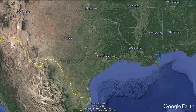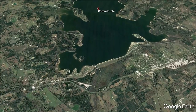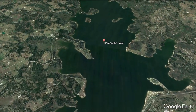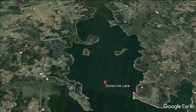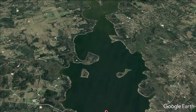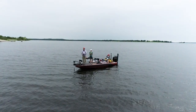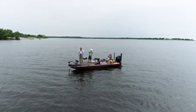I'd like to welcome you, just over my left shoulder, to beautiful Lake Somerville in Central Texas. It's about a half hour from Texas A&M University at Bryan College Station. It's at the little town of Somerville, and it's only about 10 miles from Brenham, Texas, where they make the Bluebell ice cream. The lake is up a little bit right now. It's a couple of 3 feet high. In fact, some picnic tables are underwater out here, but that shouldn't affect the fishing.